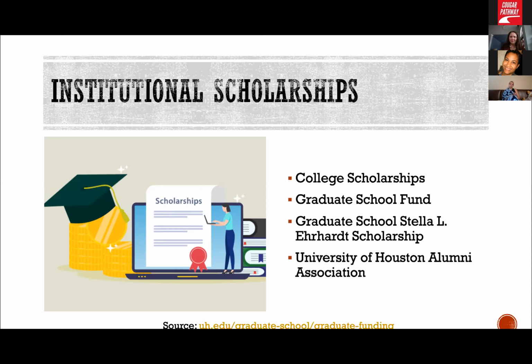Then the Graduate School's Stella L. Earhart Scholarship is a 2-year fellowship available to master students at the University of Houston. Selections for this scholarship are made by each respective college. The award amount is $1,200 annually, and for this particular scholarship, students who are non-residents or international will also qualify for a non-resident tuition waiver.